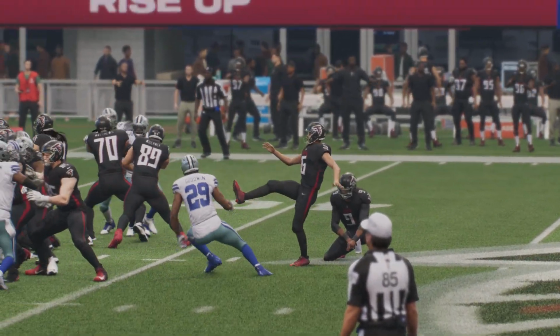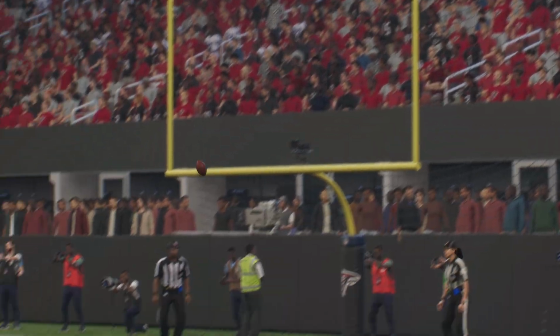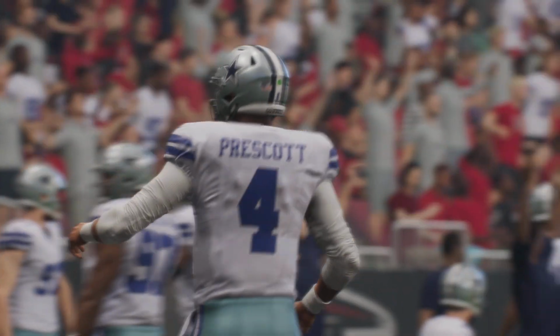So distance not the issue there. He had plenty of leg to get it there. It's that darn upright getting in the way. Always gets in the way of a good time, doesn't it? Because he hit it square, too. Sometimes you can bank one in if you get it on the end of the football. No such luck there for him.